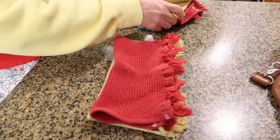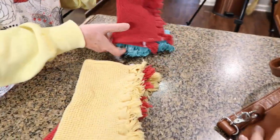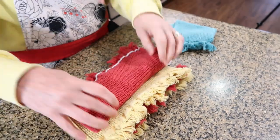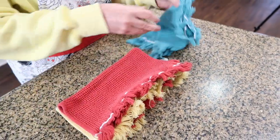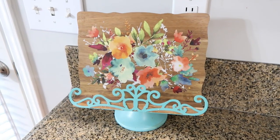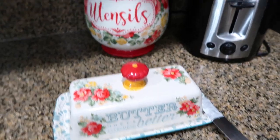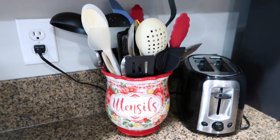She got the Pioneer Woman napkins. My mom really likes the Pioneer Woman. She has quite a few of her things. Her cookbook stand. Is this hers too? Yes. Her spoon holder. Her butter tray. And her utensils jar.